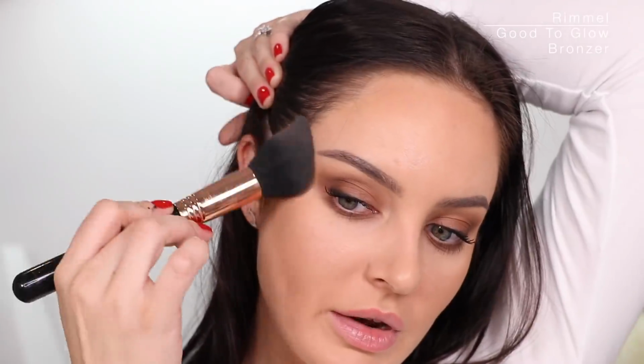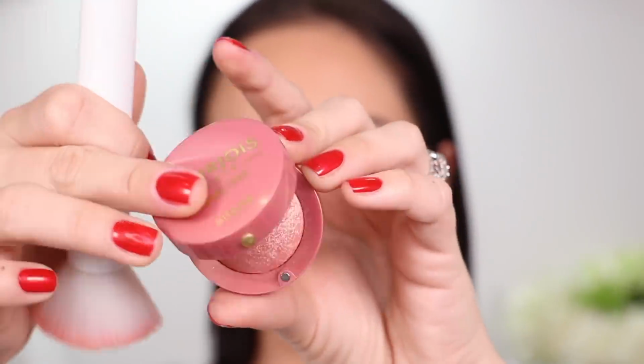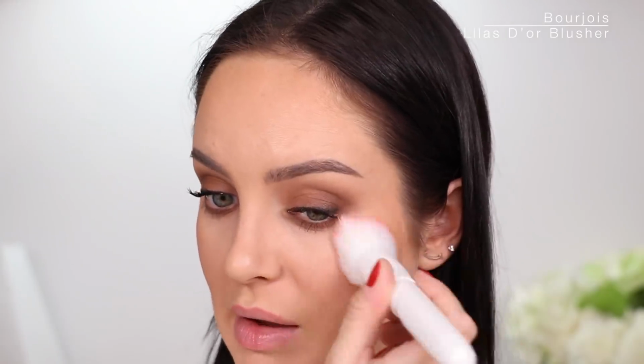So we're gonna try the tapping technique. Tap, tap, tap. I'm gonna take this really cute little blush from Bourjois. It's called Lilas d'Or or Golden Lilac. It's so beautiful. I love baked blushes with a bit of pink in them. Wait, gold, not pink. This one has gold in it. So my cheeks look really glowy.